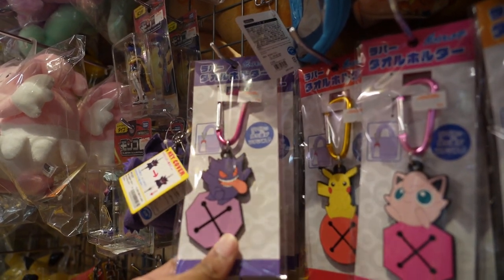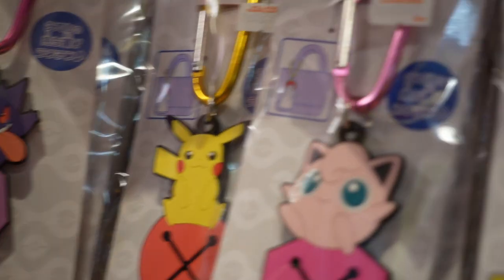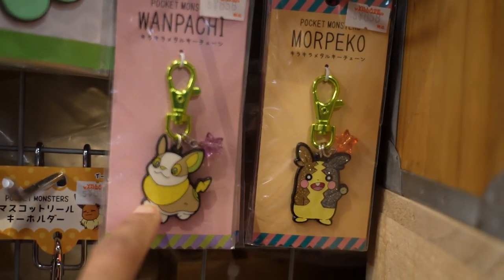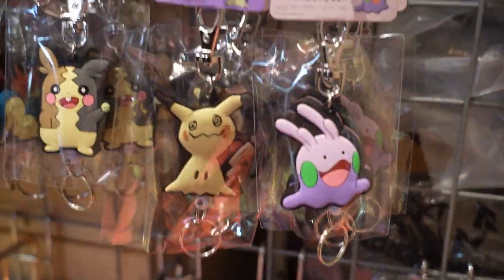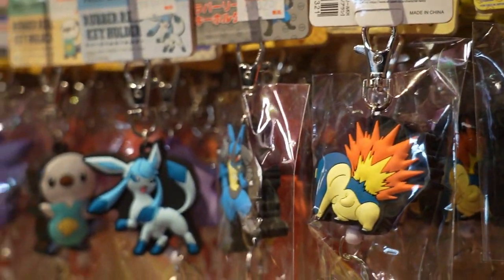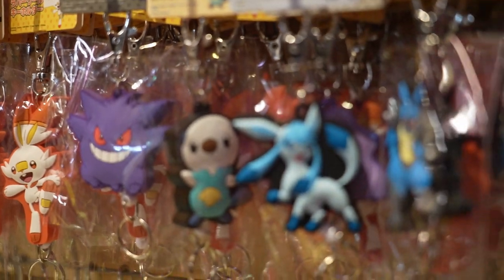And then we have another keychain, basically, that you put in your bag. You got Gengar. You got Pikachu. Jigglypuff. Scraggy. Then you got these, which definitely come from the Pokemon Center. I've seen the Morpeko keychain. We got a Riolu keychain in the back too. These also are from the Pokemon Center. Yes, key holders or badge holders. That's what I use one of them as. Though they don't have the Pikachu, they do have a good variety of items here.